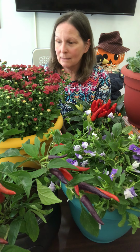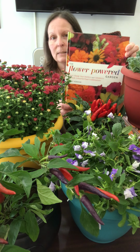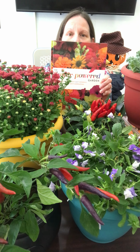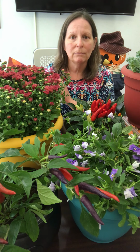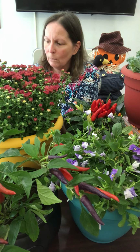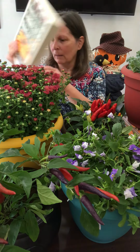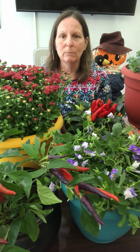If you need some ideas, be sure you come to the library because we have books. This is a really nice book. It's all about the flower-powered garden. It tells you which plants work really well in this part of the country. It'll tell you which flowers you want to plant for spring, summer, and fall. We've got other books. You might be interested in the month-by-month gardening book in Wisconsin. This is a good one. So if you're ever at a loss for ideas, come visit us and we'll hook you up with some books.